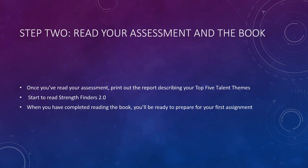Once you've read your assessment, print out your report describing your top 5 talent themes. You'll need to bring this report with you to class on March 2nd. Start to read the book Strength Finders 2.0. This book is only 175 pages long, so it won't take long to read. When you've completed reading the book, you'll be ready to prepare for your first assignment.